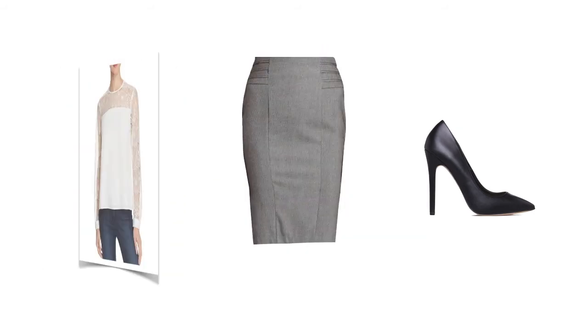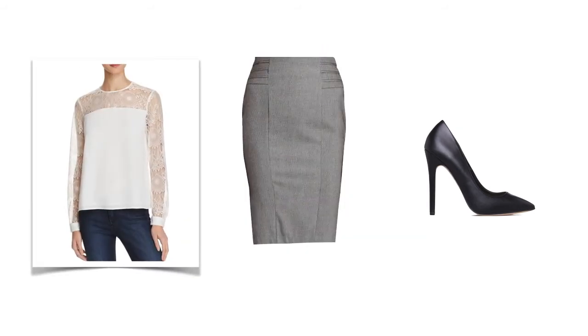The fabric that we chose to do that is lace. You can see here this lace top, again, very conservative. You can wear this to the law firm, okay? All it is, it has lace on the sleeves and around the neckline.